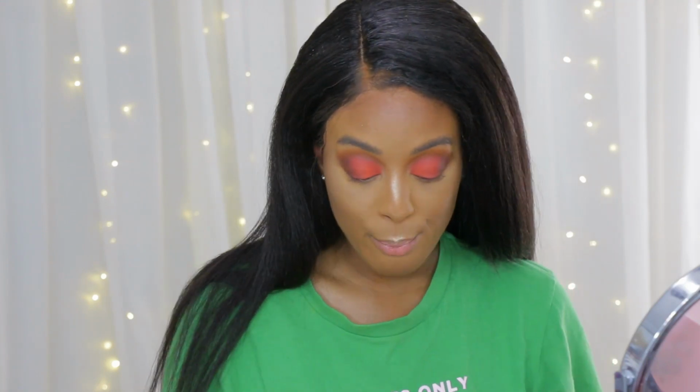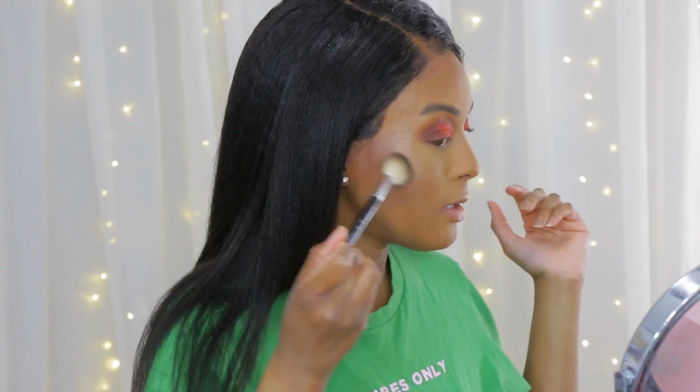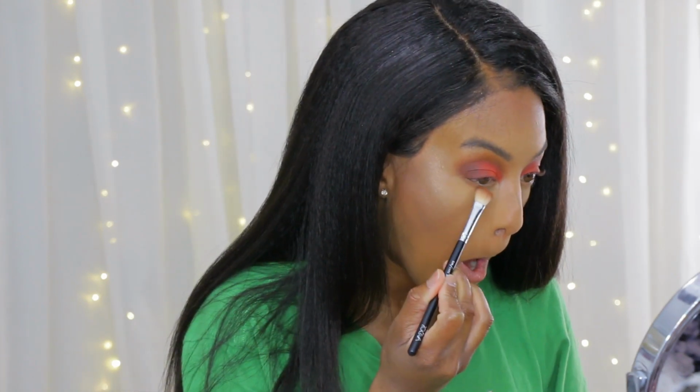I used to not wear blush, so I'm skipping blush today. I've recently started to love blush, but I used to not like it at all. But can you see how pretty this highlighter is, girl? Back to the eyes, I'm going to go in with Oktoberfest and just run it on my lower lash line.